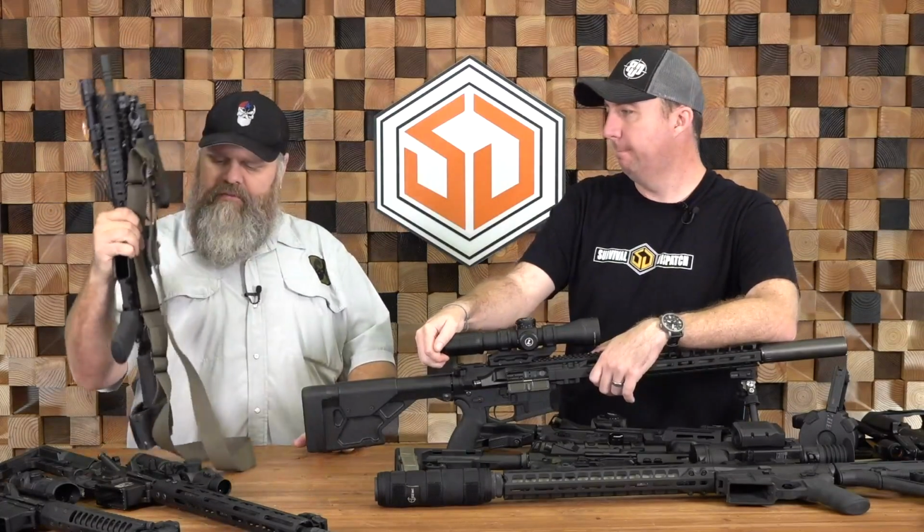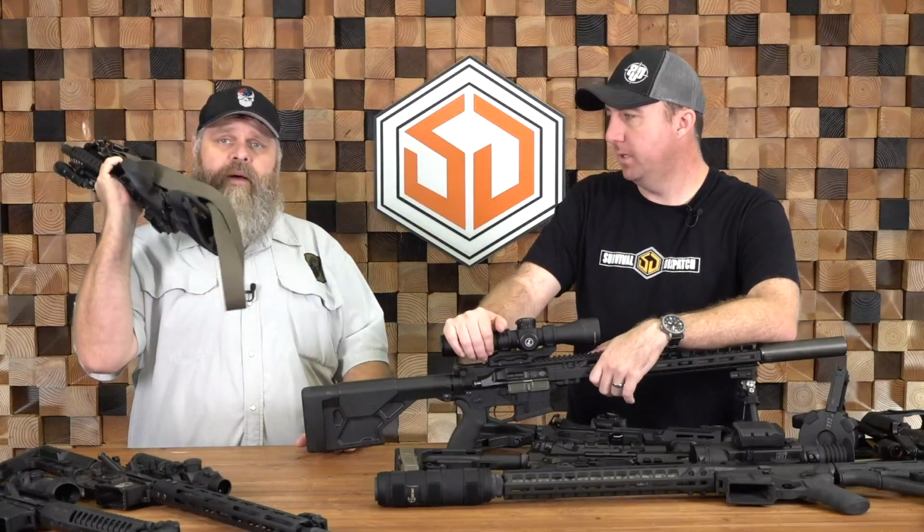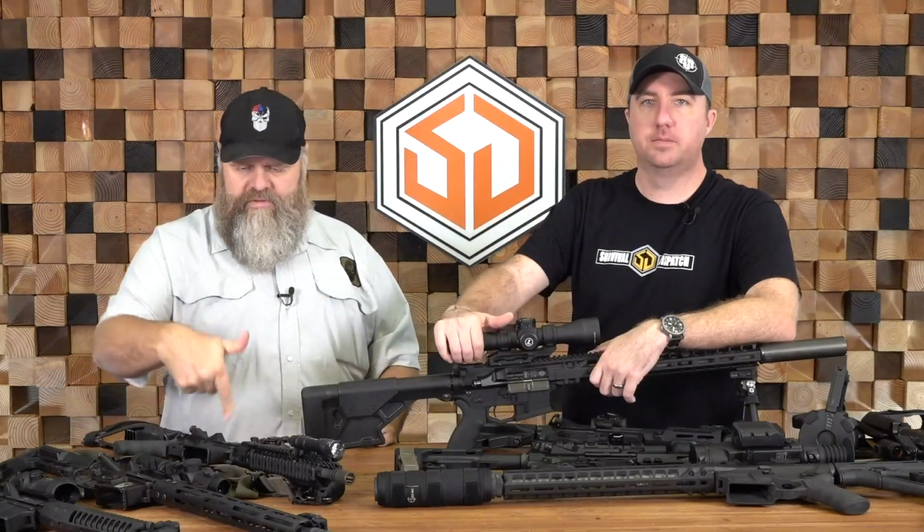I've had zero issues with this thing. If I have to grab one rifle and run, this is the rifle I grab, the Spike's. This is the one I'm taking. I've got some other more expensive stuff here and at home, but this is the one that's going with me.